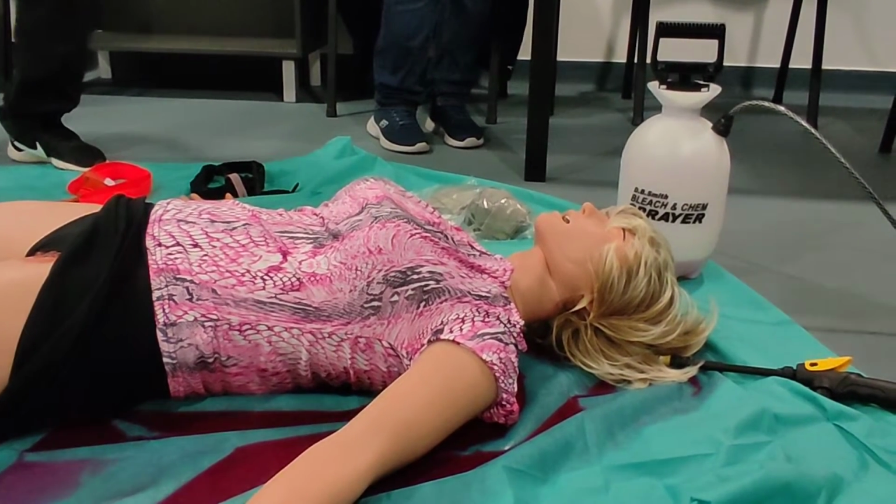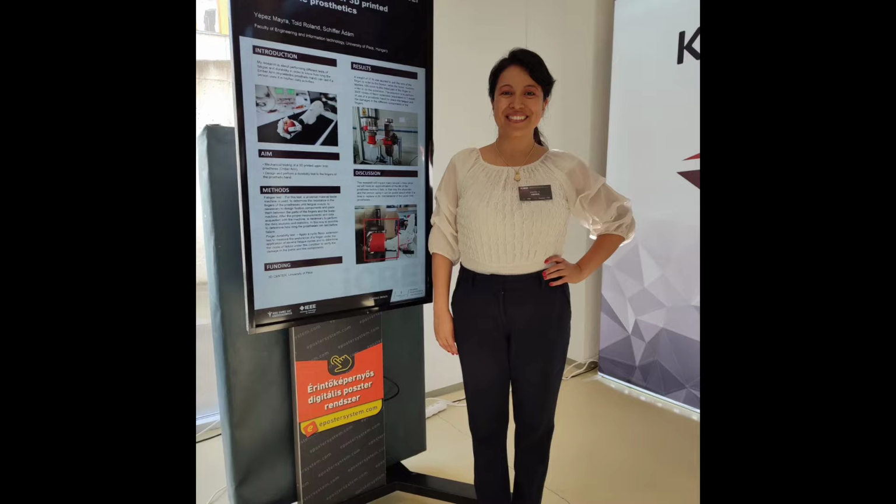Some of the students presented posters. Here I am with mine. It's about the mechanical testing of the fingers of a myoelectric prosthetic hand.